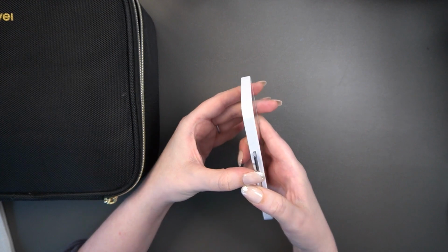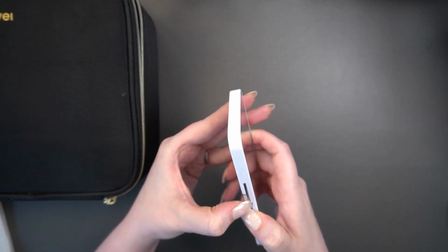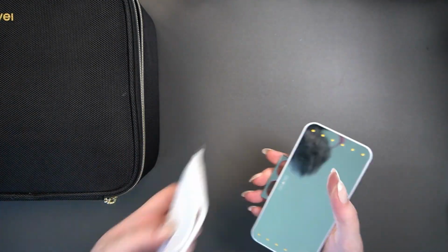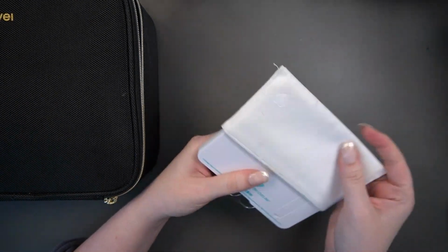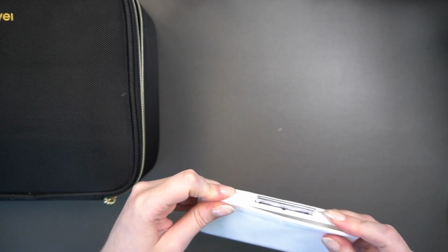This is supposed to stay in the packaging, but I can't get it to, and it just took a chunk of my nail. Yeah, so again, not the best build quality. This also has a little sleeve, and it does charge via USB. That also came in handy for my eye makeup, or where I wanted to be able to see things up close. It wasn't too big and easily fit into my suitcase, so I was actually pretty glad that I brought that.